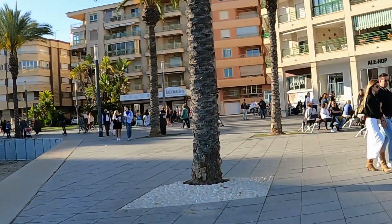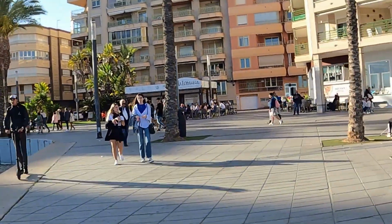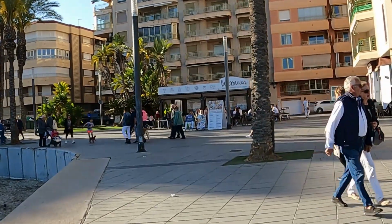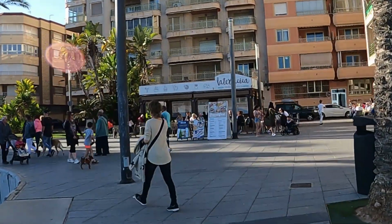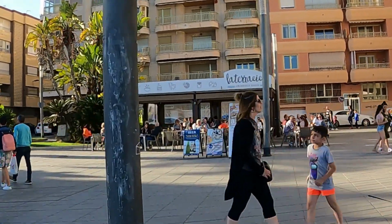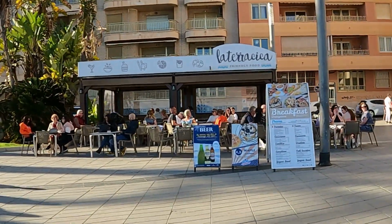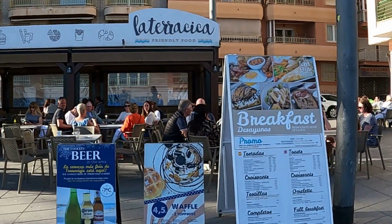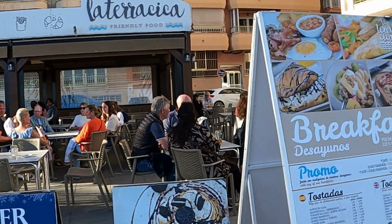And you've got your old famous shop. You've got a little cafeteria here. It's just pizzas and salads and kebabs. Pretty reasonable for breakfast as well. Very reasonable price, even though it's on the promenade. If you were to come up here and have a full breakfast, you're only looking at €6 for a full breakfast. There you go. And that's an English breakfast.